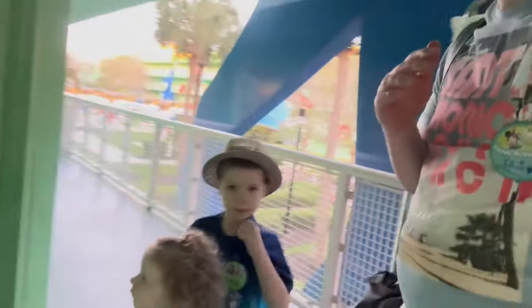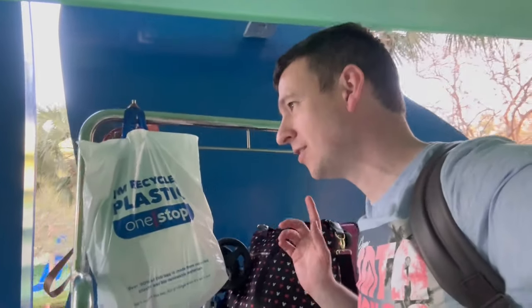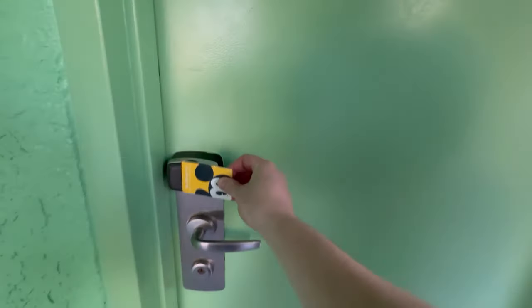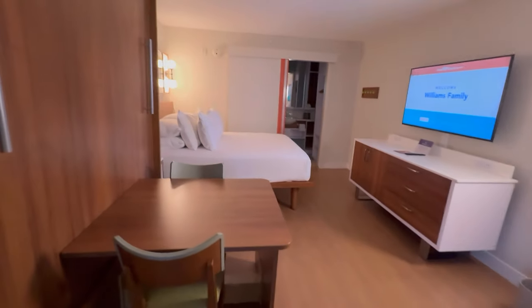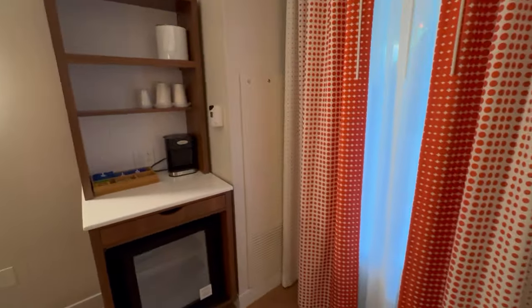So we've arrived at our room. We are in the 70s area. I wasn't born in the 70s, but we have a really nice room on the quiet side of the block, and we are room 6264. Let's go have a look. Here we go. Okay, oh wow. So the aircon hits you straight away.